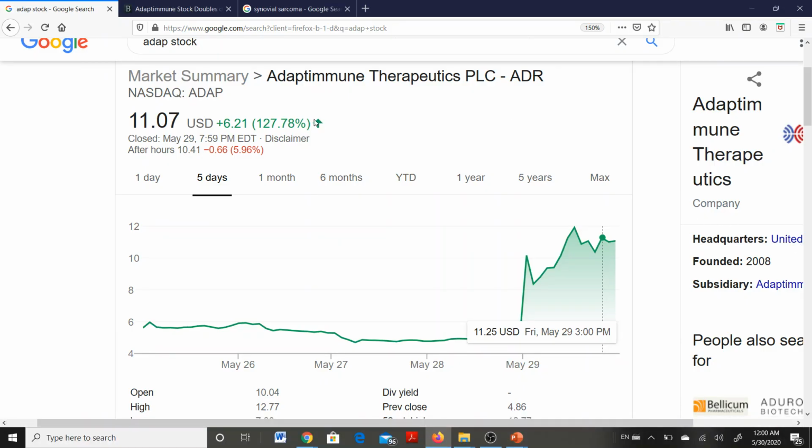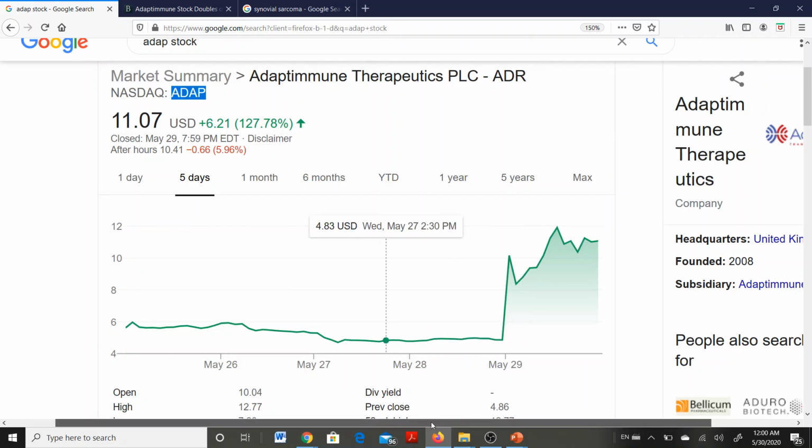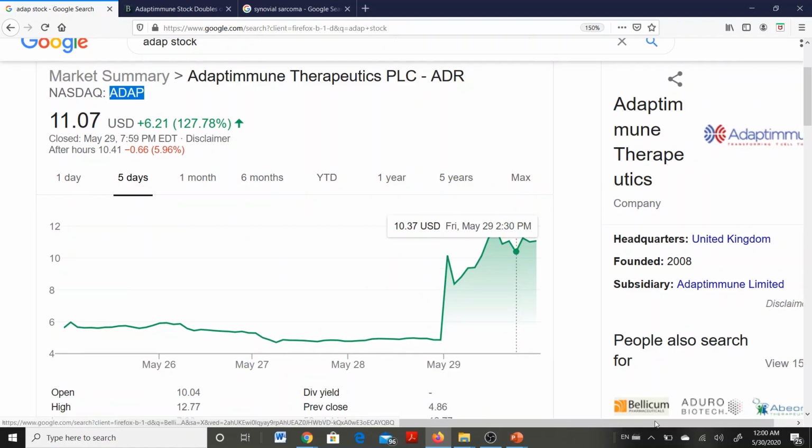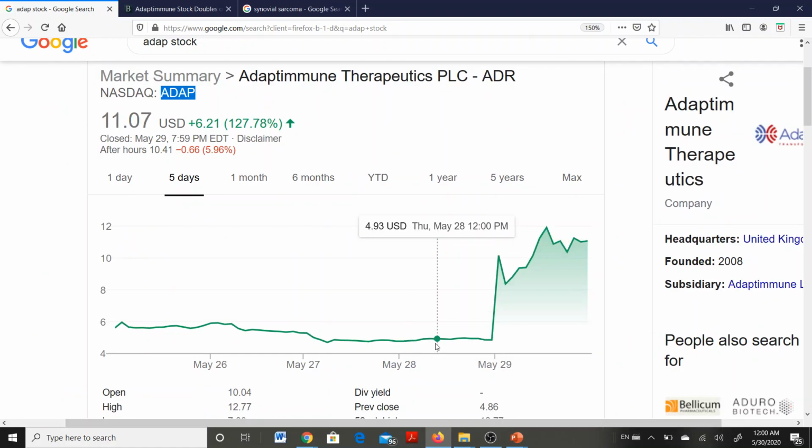So this is a company listed on Nasdaq. Its symbol is ADAB. So this is a UK company, founded in 2008. Look at this one. It's all flat. What happened right here? On Thursday, it closed at 4.86. Then after that, Friday, it closed at 11.07. It's twice jump.